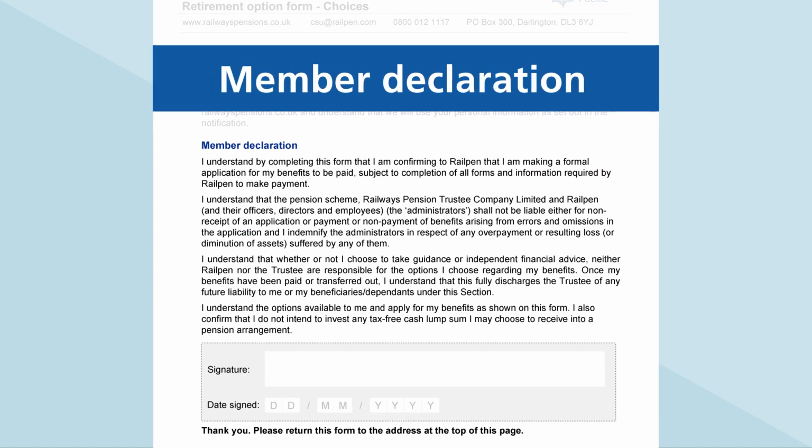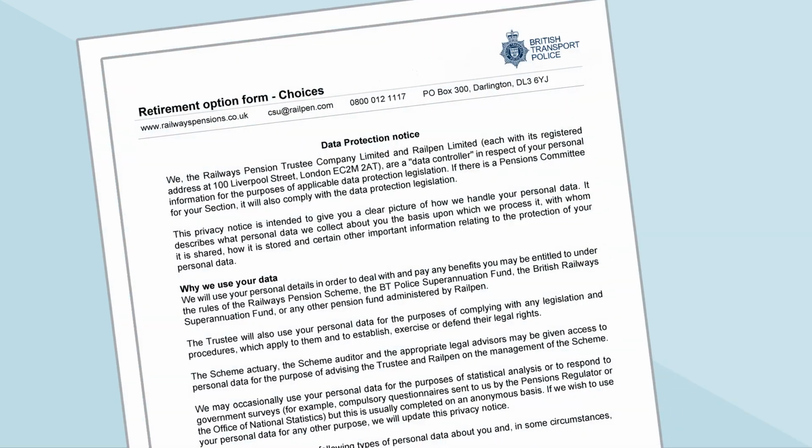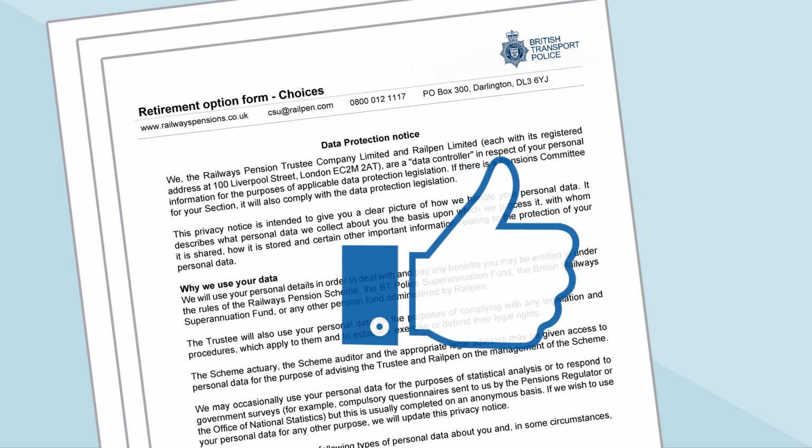All that's left to do is carefully check you've completed everything correctly and have chosen the available retirement option that's right for you. Please sign and date the form and return it to us. However you choose to return your retirement options form, you only need to send it once. We've also included a data privacy notice if you want to read about how we store and protect your information.